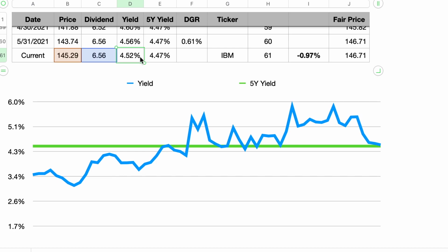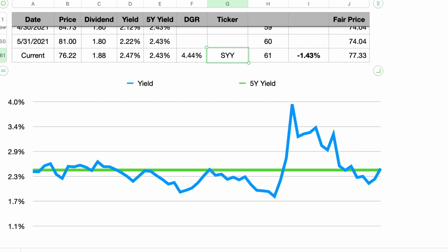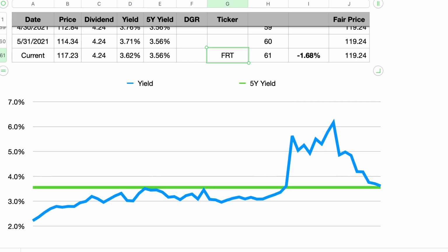Number 2 is Becton Dickinson & Company, that is 1.11% undervalued right now. The stock offers a rather low dividend yield of 1.36% right now. Number 3 is Cisco Corporation, that is 1.43% undervalued right now. Cisco offers an average dividend yield right now of 2.47%. Number 4 is Federal Realty Trust, that is 1.68% undervalued right now. Federal Realty offers a pretty good dividend yield of 3.62% right now.